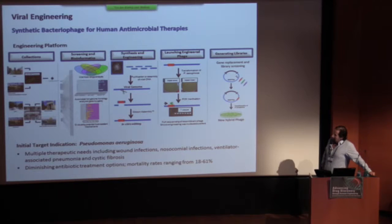Viral engineering. We've also created an engineering platform for working with bacteriophage for human antimicrobial therapies, and our first target is Pseudomonas aeruginosa. Basically, we're going in and isolating large libraries and doing massive screening and bioinformatics work to identify genes of interest, targets of interest, and then synthesizing those targets using cell engineering to get them to phage and then creating libraries around them.